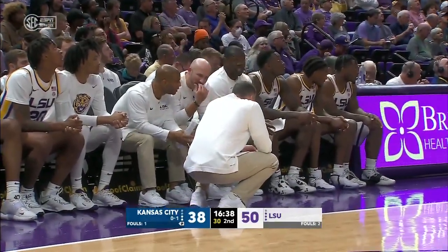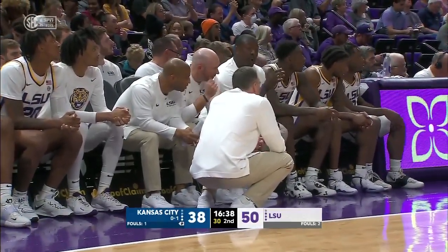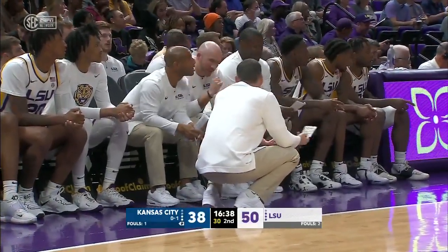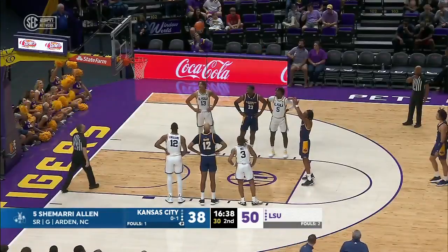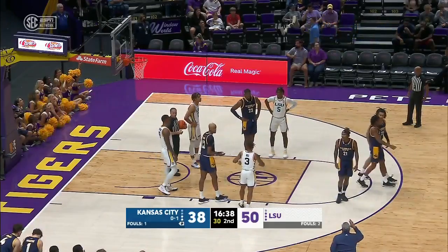There's a look at that choreographed ensemble. And those coaches were working it this afternoon. They all had their responsibilities on the defensive end, working the guys in the post, getting everybody ready for tonight's debut.